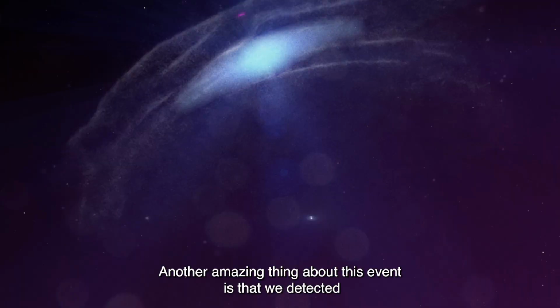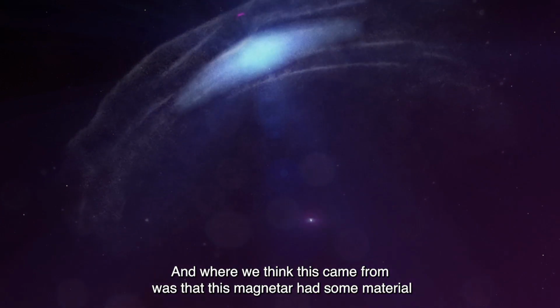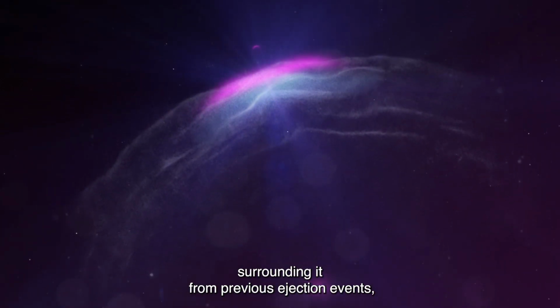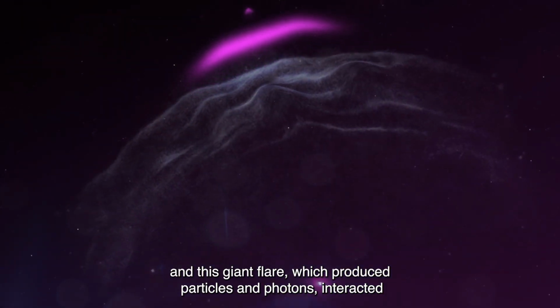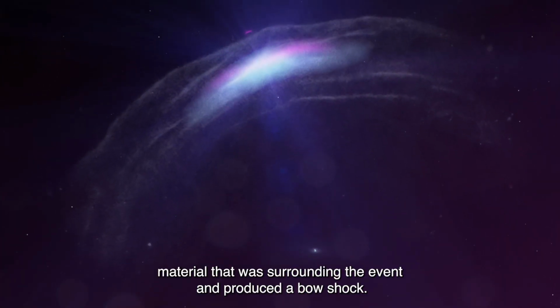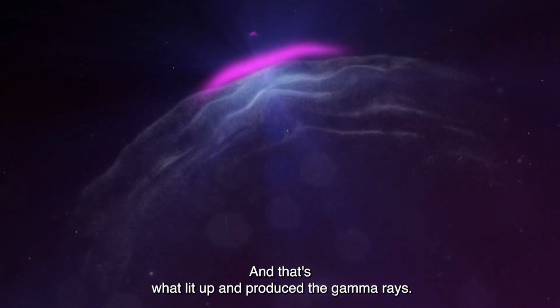Another amazing thing about this event is that we detected GeV photons from a magnetar giant flare for the first time. And where we think this came from was that this magnetar had some material surrounding it from previous ejection events, and this giant flare, which produced particles and photons, interacted with that material that was surrounding the event and produced a bow shock. And that's what lit up and produced the gamma rays.